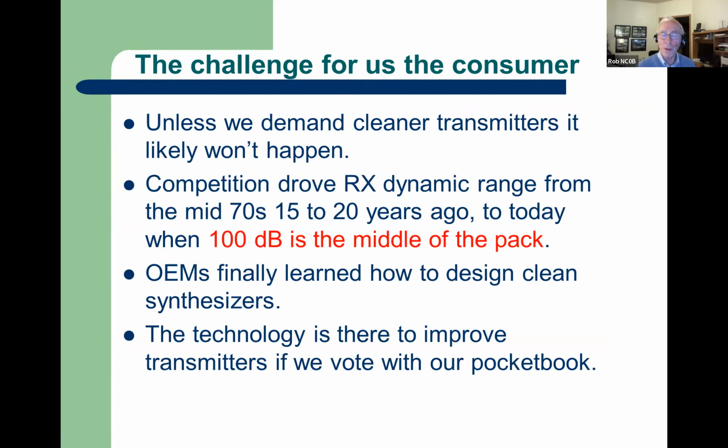So we kind of have to do that now, to say, I'm going to pick a rig that has better transmit signals. And on CW, it may just be a menu selection. But receivers improved from like 15 years ago, from the mid 70s, for dynamic range clear up to 100. And in the last few years, like four maybe, three, the synthesizers have massively improved.